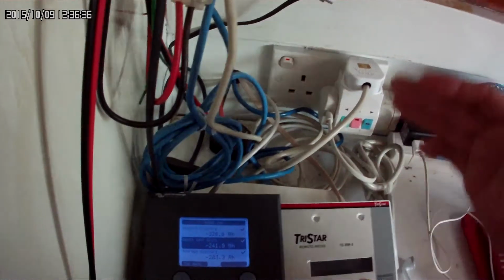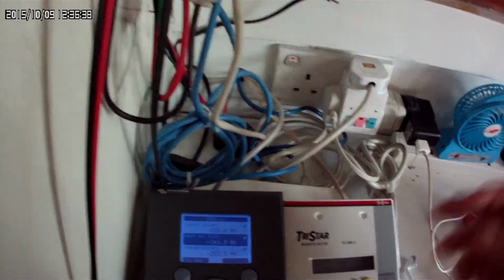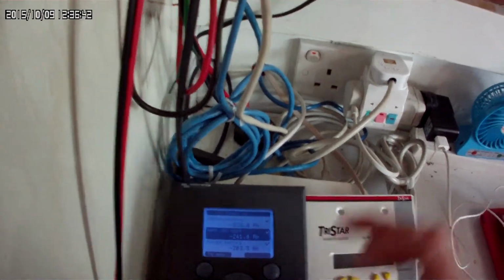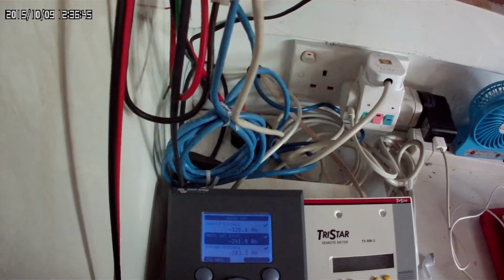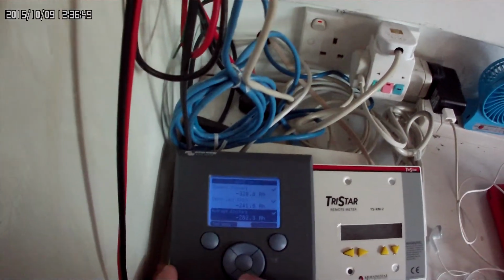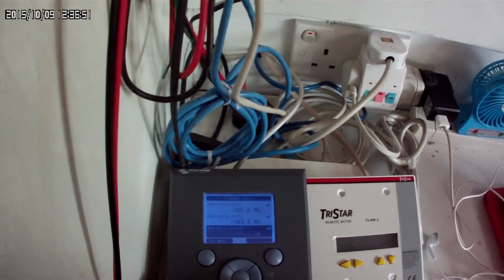One day I'll use power, but then we get like 5 or 4 amps. It kind of comes in, it goes down, and it's just kind of averaging out. But this is from the last time that I synced it. So it gives me an average depth of discharge of 2.83 amp hours.